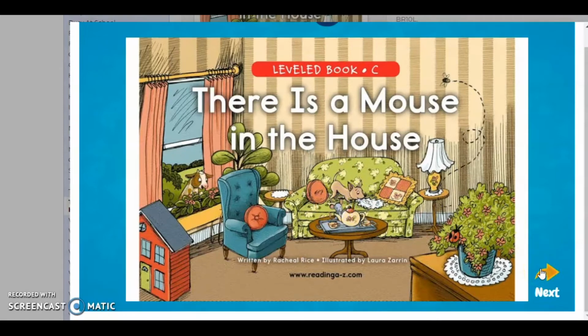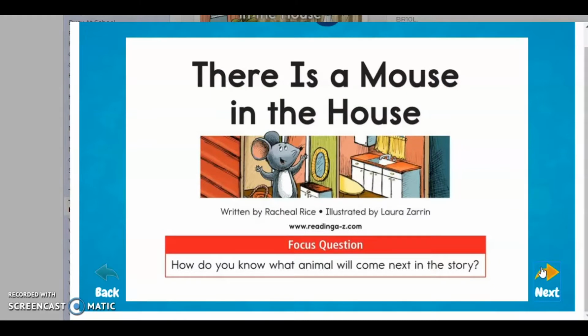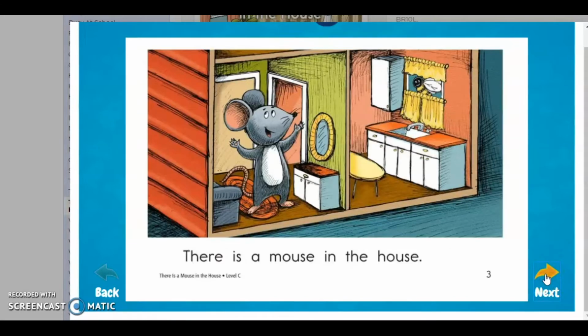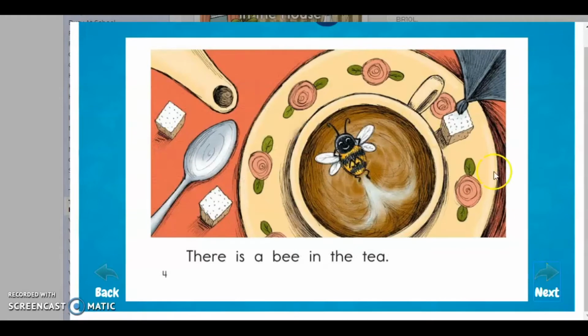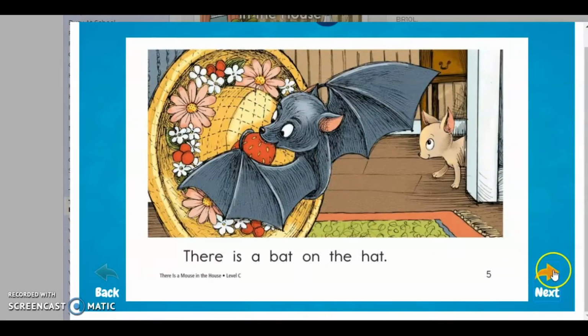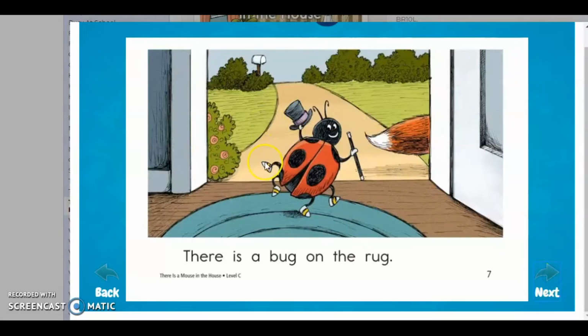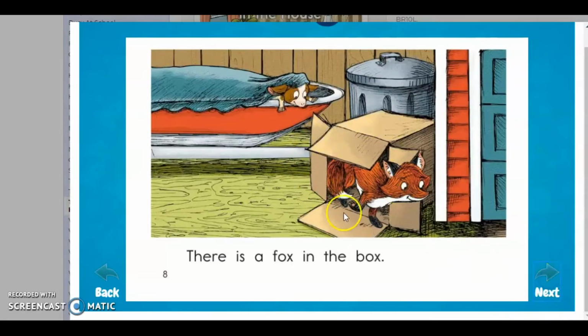The next step is to check the book out and see what's going on. So here are our sight words as well. Words to know. Here we have a mouse. That bee that we saw in the cover of the book. A bat, I don't remember seeing that, but I do remember seeing the dog. The dog, kind of over here. The ladybug. We see a tail right here. See the fox, and we also see the goat that we saw on the cover.